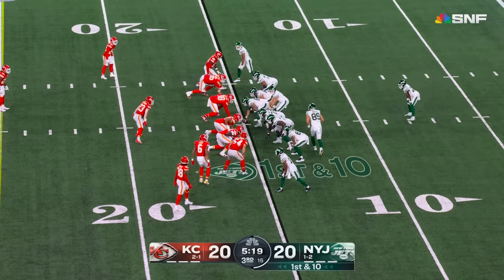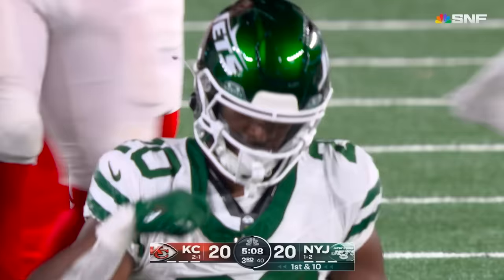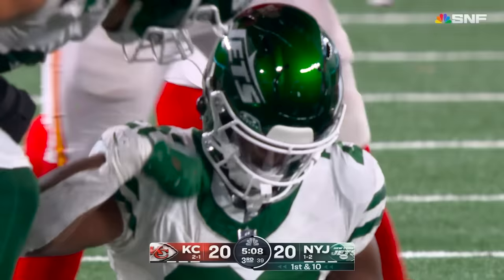All even at 20. Breece Hall runs away. Look at the space for Hall to accelerate into the secondary. He's a great finisher. Hall in the open field is brought down by Brian Cook. But a huge run by Breece Hall.